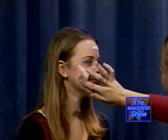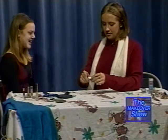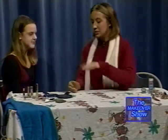All right, looking good. All right, and now on the nose, you just kind of want to bring it down to the side to create that nose so it doesn't look as big. We're just gonna kind of smooth it off there. Oh, you're looking so good, Annie. Okay. Cannot wait. I know. I do a good job, let me tell you.